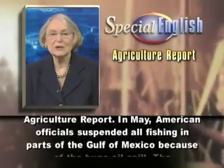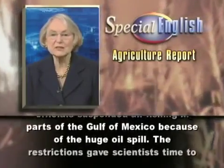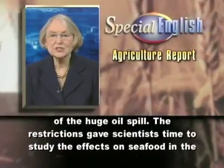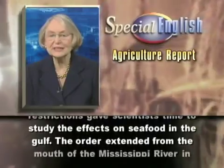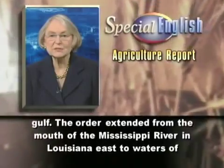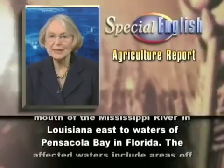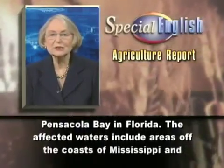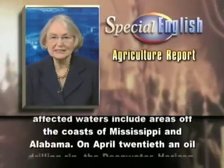In May, American officials suspended all fishing in parts of the Gulf of Mexico because of the huge oil spill. The restrictions gave scientists time to study the effects on seafood in the Gulf. The order extended from the mouth of the Mississippi River in Louisiana east to waters of Pensacola Bay in Florida. The affected waters include areas off the coasts of Mississippi and Alabama.